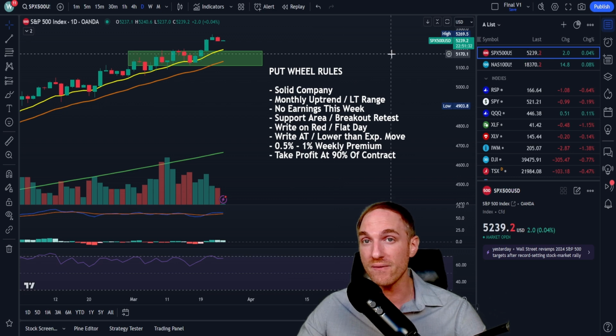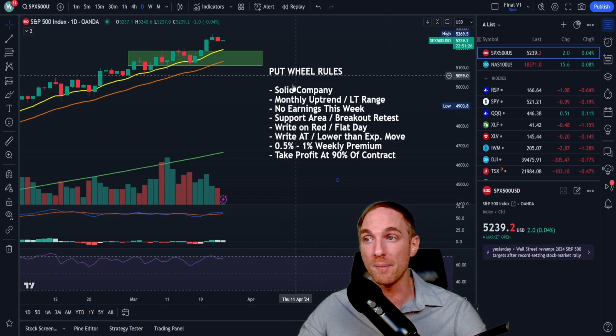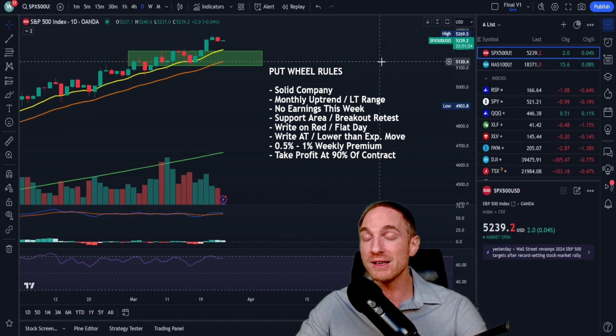Number three, very, very important, guys. The company need not have earnings this week. This is super important. It should really be rule number one with a solid company. It's just very, very volatile when you play earnings, guys. Premiums in the week of earnings can be quite juicy. However, it does come with a significant degree of risk.